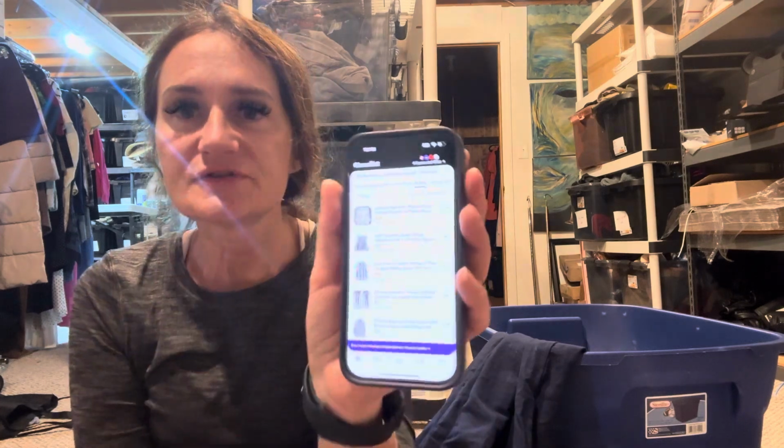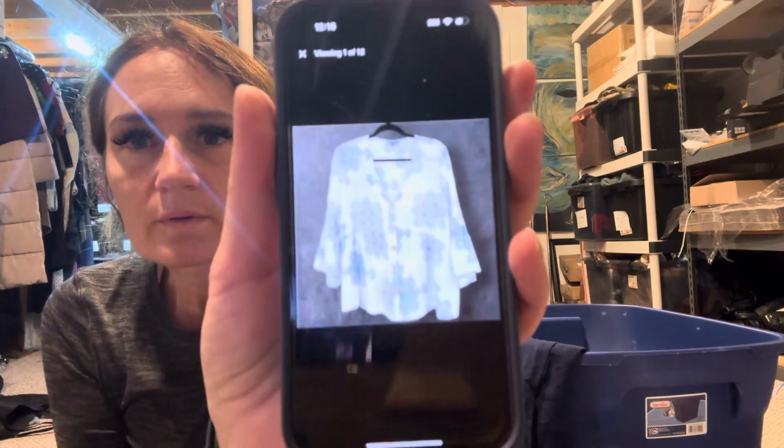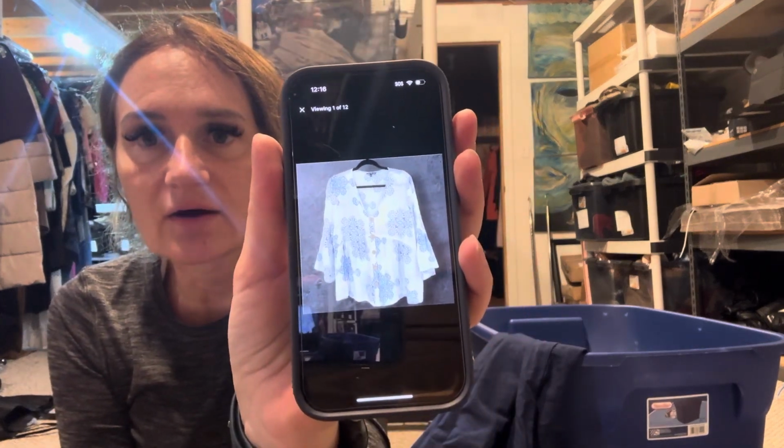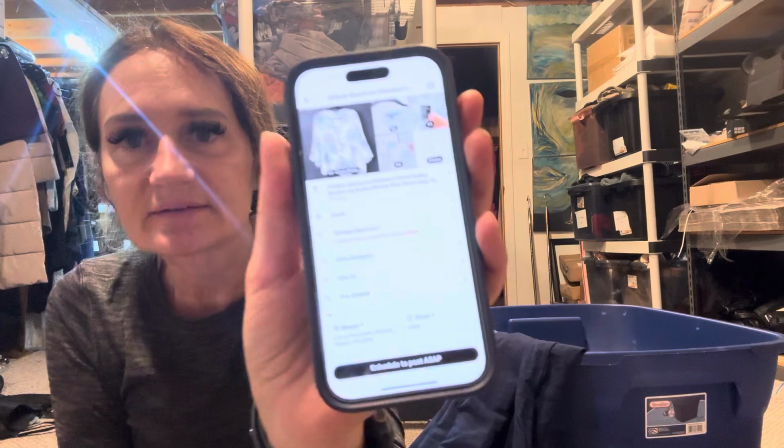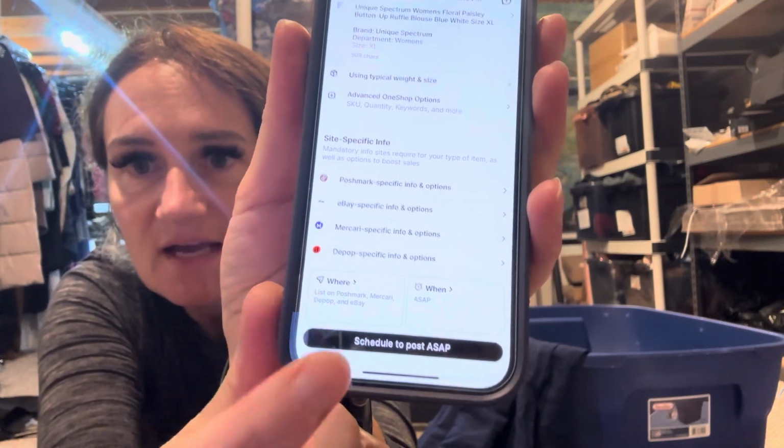Oh, here it is. So I use Oneshop. If you're not familiar with Oneshop, I love Oneshop. Caftan. Yeah. It allows you to do all of your drafts right in it. And so here's that shirt I just showed you that I kept because of the size and the style. I've got it listed, it's at 20 bucks. And all I do is, see, it says where. I've got it ready to publish to 4 sites. And it'll automatically put them on all 4 sites at one time.